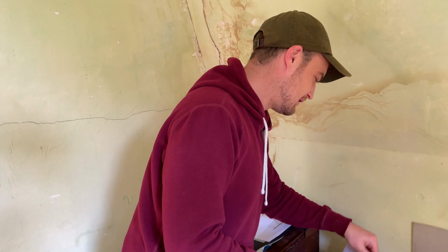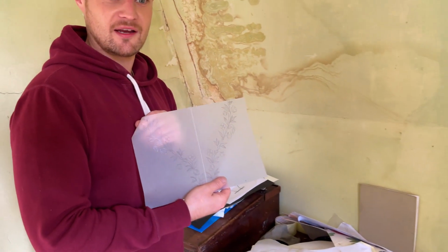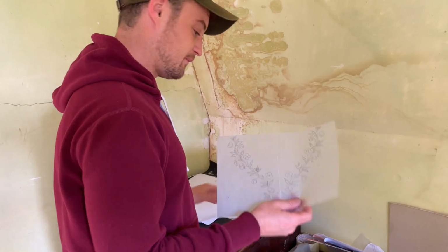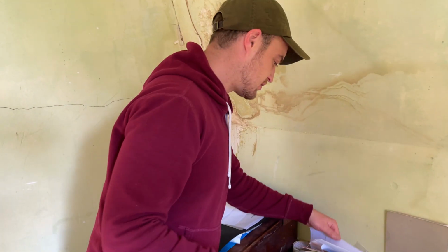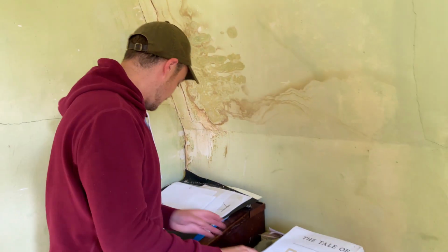What else is in here? Loads of different workings. Different designs that I started and never finished. This was for a wallpaper design. Sort of a repeating lozenge design. Never finished that. But there's no reason why I can't. But what else is in here?